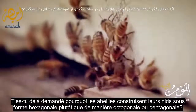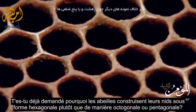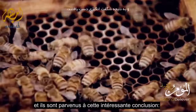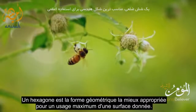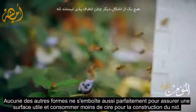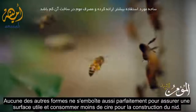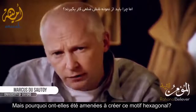Have you ever wondered why bees construct hexagonal honeycombs, rather than octagonal or pentagonal? Mathematicians were looking for the answer to this question, and they reached an interesting conclusion. A hexagon is the most appropriate geometric form for the maximum use of a given area. None of the other shapes fit together perfectly to provide more usable area and consume less wax for construction of a comb.